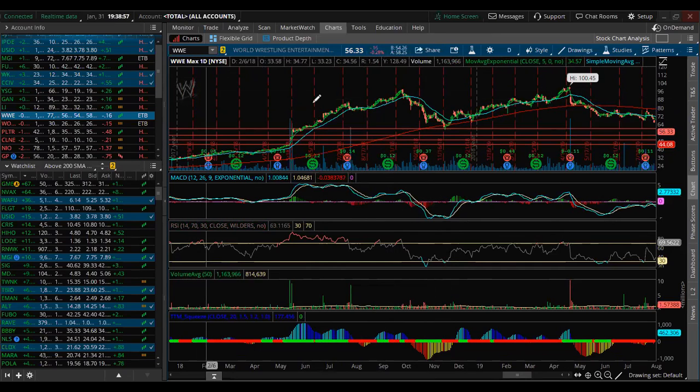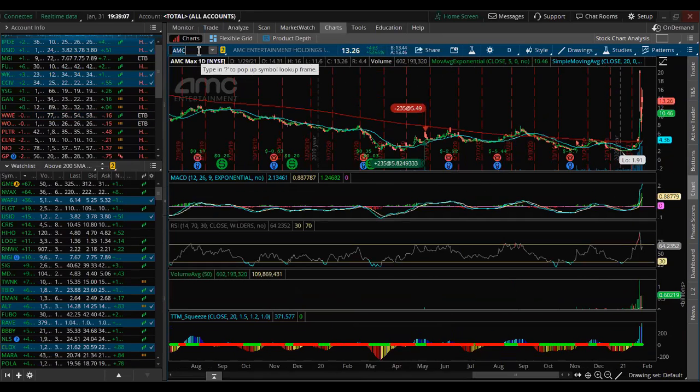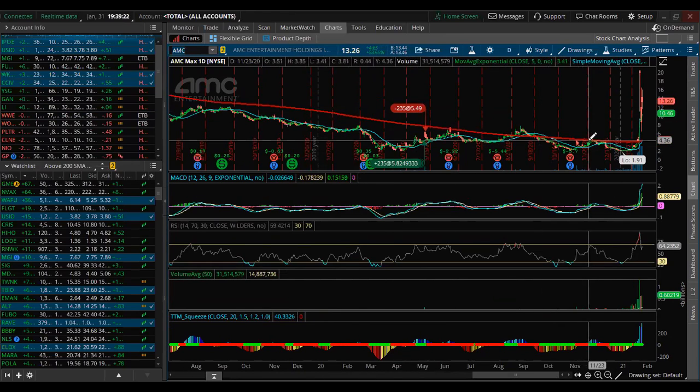Some of these moves, these cataclysmic moves that we've been seeing with AMC, which, you know, I know that there's a couple of people that were in this stock when it spiked, so I know that they're happy. Congratulations. Like you see these spikes, you know, it's trading above the 200 SMA.